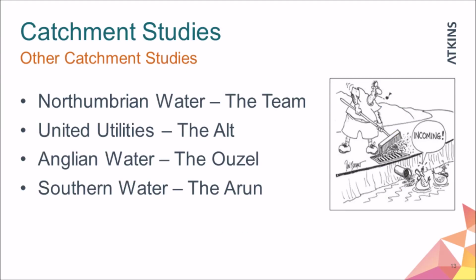And the other four catchment studies, we've pitched these catchment studies as a reflection on all the varying different types of catchments that you can find in the country. So the Ouzel is a rural catchment. The Team is a mixed catchment, urban rural up in the north, and then the Arran is a typical lowland southeastern river, and the Alt is very flat and has lots of managed flows. So basically, throughout the whole program, we're just trying to capture a wide range of data from different types of catchments.